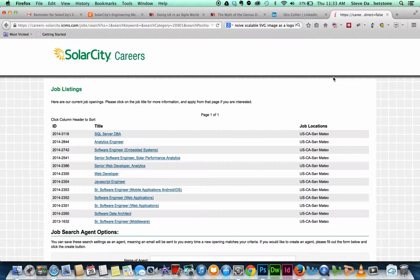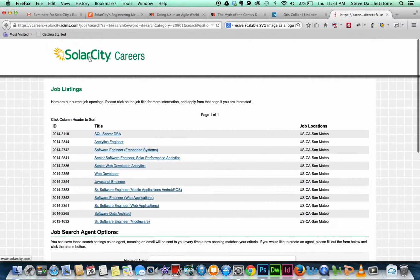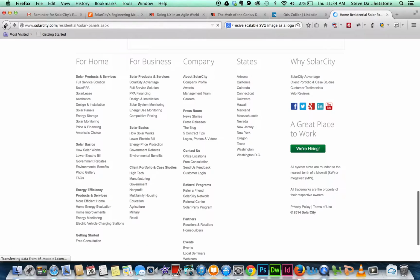What is this? I don't know how I feel about this drop shadow here. I guess it highlights the difference. Why are we changing the menu to SolarCity Careers? Previously, it looked different. So what's it look like here? SolarCity, find your fit, why solar, company values. So why is it like this? Why is it not just SolarCity and then down here careers? Keep the same logo, keep the same layout. I don't know, just needless change.